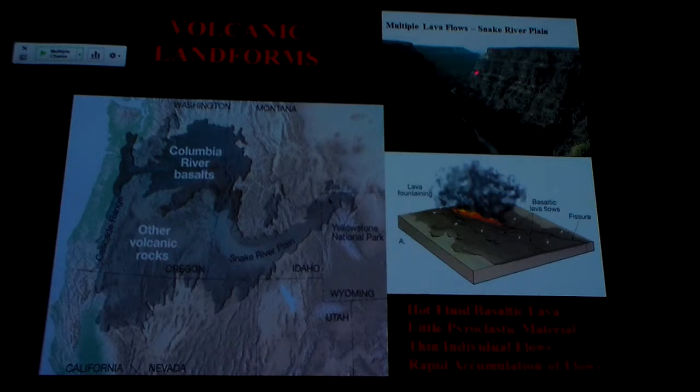And here's the Snake River that cuts down through the Snake River plain right here. And you can just see one thin flow after another, all covering Washington, Montana, Idaho, most of Oregon, down into Northern California, Nevada. Huge, giant flows of basaltic lava, low viscosity lava. Instead of being a radial form like a shield volcano, like a Mauna Loa, now it's this big blanket form that covers the area as what we call a fissure flow.